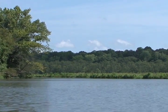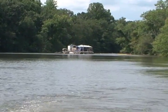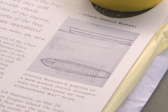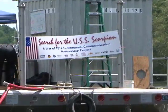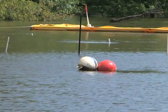It's hard to believe that these serene waters were once the site of a ferocious battle to save our nation's capital. But nearly two centuries ago, Joshua Barney and his fleet tried unsuccessfully to stave off the British. He ordered his ships sunk rather than let them get into enemy hands. Last year, a project began to find out the true nature of a ship located 30 years ago along this channel.